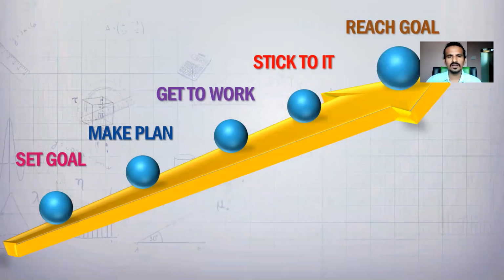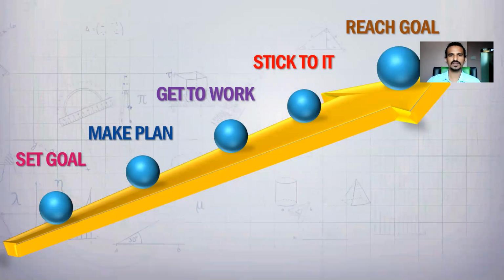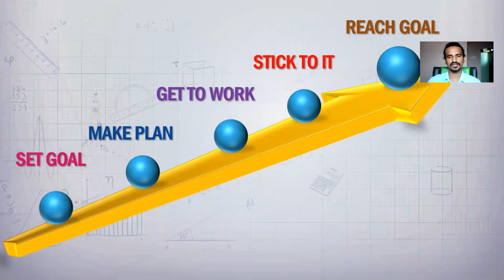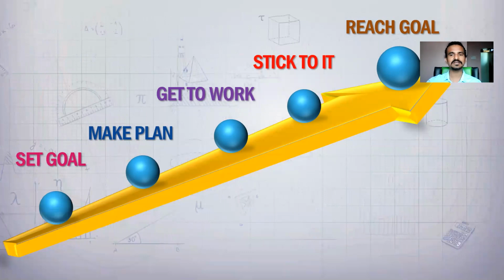Let me tell you, getting 100 out of 100 in maths is not difficult. You can easily do it. You just have to follow these 5 points: set your goal, make a plan, get to work, stick to it, and reach your goal. And I'm sure all of you will be able to score full marks in mathematics.